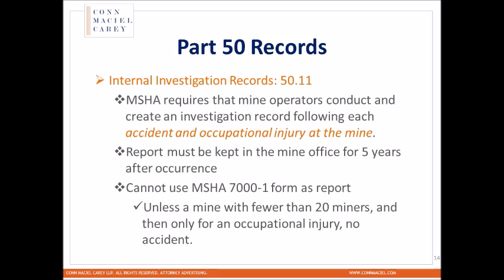If we are dealing with an occupational injury at a mine with fewer than 20 miners, then they can use a 7001 as their form for 50.11, but that does not include accidents, and we're talking about accidents in terms of that dirty dozen, as MSHA calls it, that are immediately reportable. That is their definition of an accident, but we're just looking for an occupational injury in this case. For the most part, this record has to be created and maintained for 5 years, and it is specific in what MSHA is looking for.